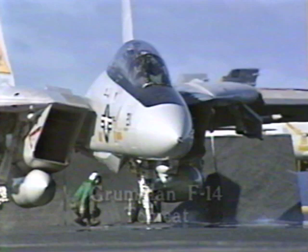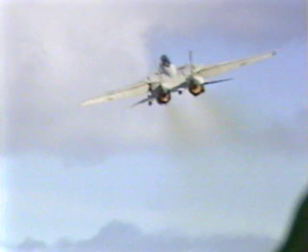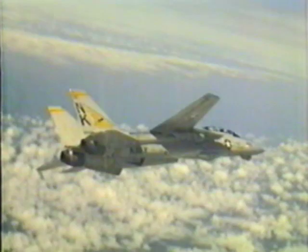The variable swept-wing F-14 Tomcat fighter interceptor, designed for all-weather fleet air defense and air superiority, would follow. It can defeat enemy aircraft from sea level to an altitude of over 80,000 feet, from dogfight range to more than 700 nautical miles away. One of its prime missions is to destroy enemy bombers before they get close enough to launch their cruise missiles.